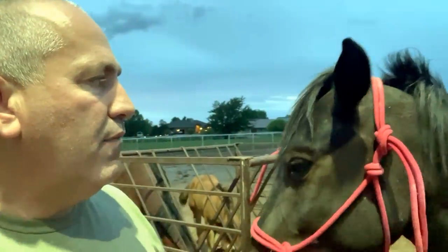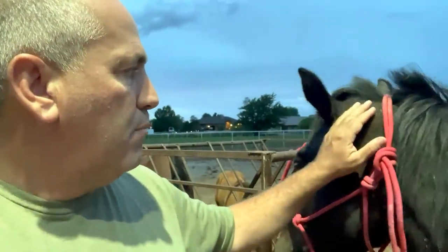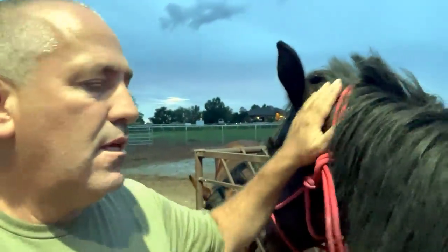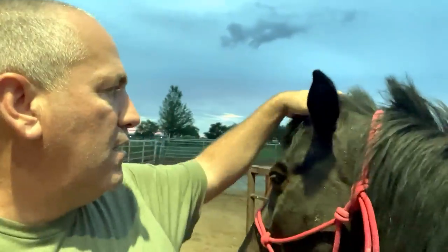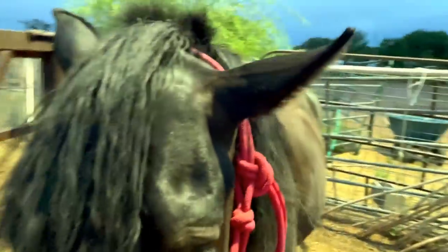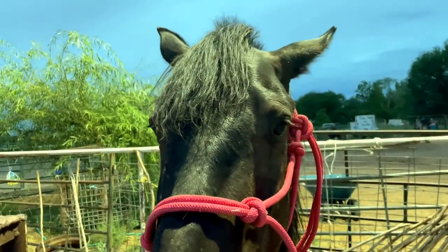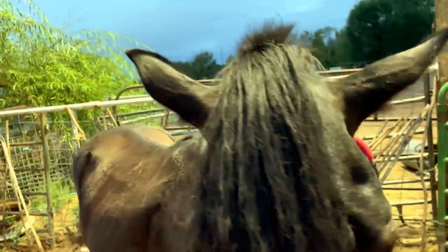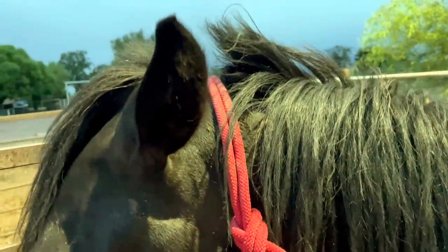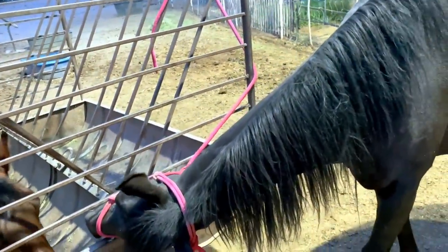I've read up on it a little bit and I've heard that if they stick their face through a panel or something and pull back, they can cause some nerve damage or something. But anyway, I just hope it's nothing serious. I don't think it is, but it just doesn't look as sharp to have one ear that's down. He's putting both ears back right now. Put your ears forward. He hears Mustang over there. So anyway, I just don't know what it is. So if you've ever had this happen to a horse, let me know what the diagnosis was and if there's anything I can do to treat it. But I'm gonna deworm him real quick.